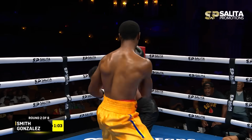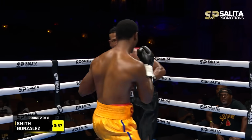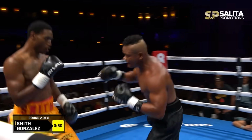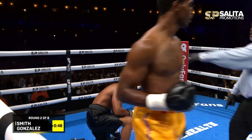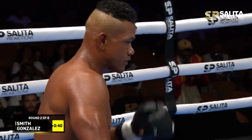Gonzalez has done a fairly good job of defense, even from long range. A lot of head movement, and while Smith is controlling these rounds, Gonzalez has kind of avoided getting hit with big shots. Yeah, that's that veteran experience of Gonzalez. Now he got clipped there. Oh, boy. Right hand from Smith. The left hook wipes the table, and down goes Gonzalez. You're right about that, Al.